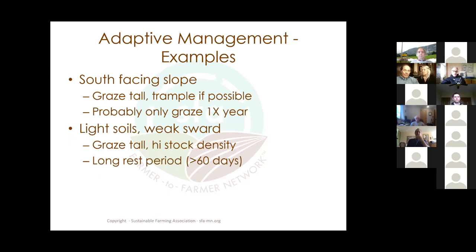How about light soils with a weak sward? Again, same thing. Graze a tall hog, high stock density.